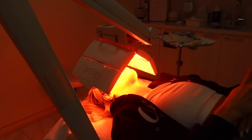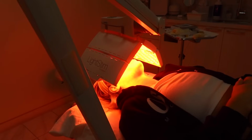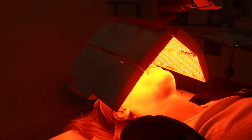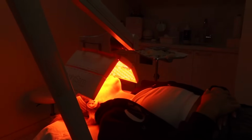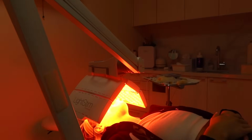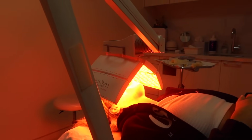She's in the light. Is it relaxing? It's just so bright, so I can't really fall asleep, I feel like. But I just keep my eyes closed and do nothing. It's probably good for me on many different levels, but that is really bright. It's a challenge. You got this.